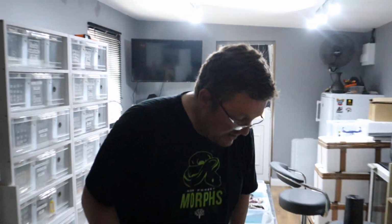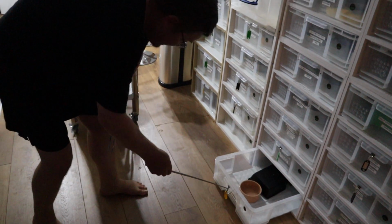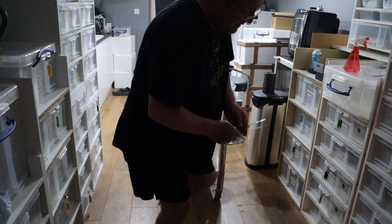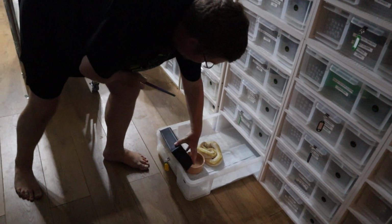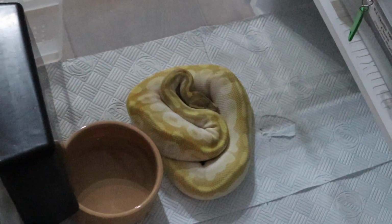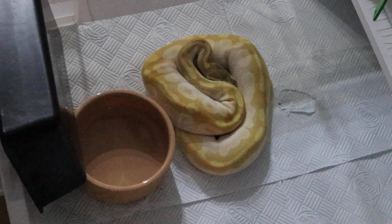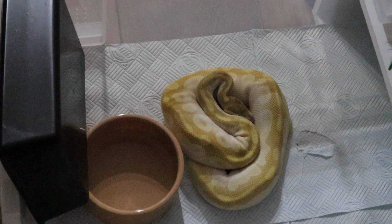Now the other one that was in shed when we were feeding the other day is this beautiful little boy, Jasper, who's our crystal 100% het pied. Whether he'll take one, I don't know, we can try him. Give him a small multi. He's looking lovely, you can zoom in on him if you like. I'm just going to see whether he'll take a small multi. This focused feeding to help any picky feeders, or animals that are out of shed and need feeding, is actually quite fruitful. We're finding it's well worth doing a midweek feeding session.